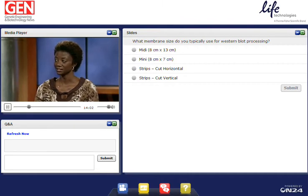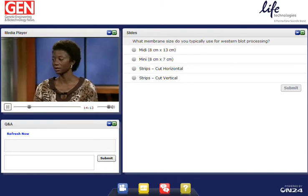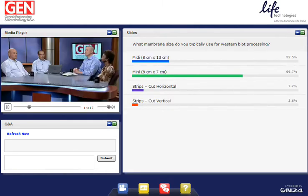They're very convenient, they're easy to store, they have long shelf lives, and we also take those, cut them into strips, and that allows us to do a lot of our test runs when we're piloting primary antibodies. Great. Okay, thank you. Maybe with that, we'll push the results live and see what the respondents say.